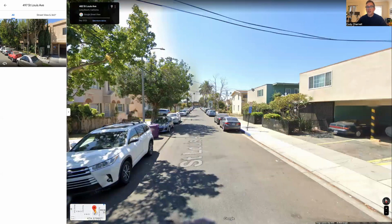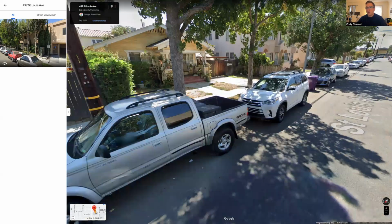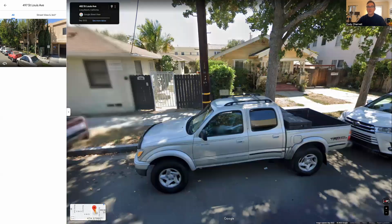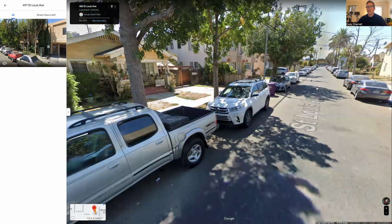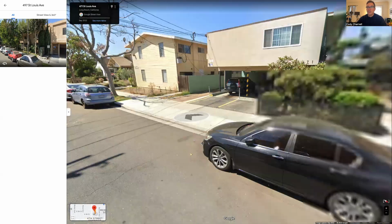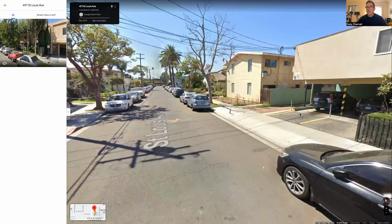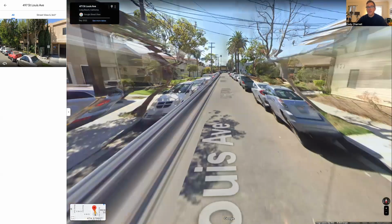Something kind of nice about being in a historical neighborhood is that you have a lot of interesting architectural styles. You have craftsman style properties, Spanish style properties, some Art Deco properties, and yeah, this is a kind of cool 1960s looking building. So, a very interesting neighborhood to be in.